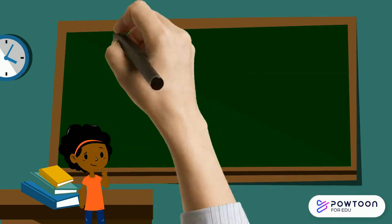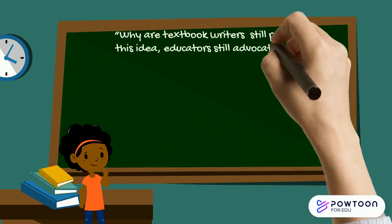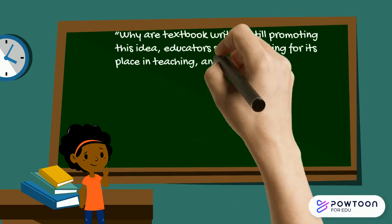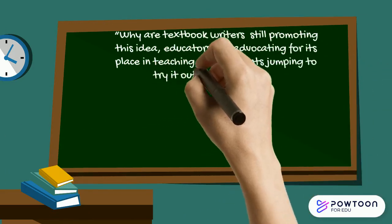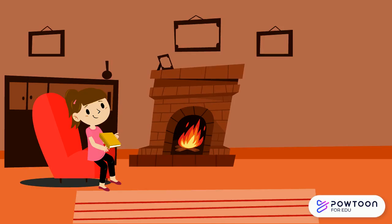After 43 years, we are left to ask, why are textbook writers still promoting this idea, educators still advocating for its place in teaching, and students jumping to try it out in their practice? One reason is that the idea sounds simple, easy, and inexpensive. Secondly, it fits in with educators' main belief that there are important differences among students in how they learn. Thirdly, it sends a hopeful message. With just a little bit of adjusting, we can make sure all children learn to catch up.